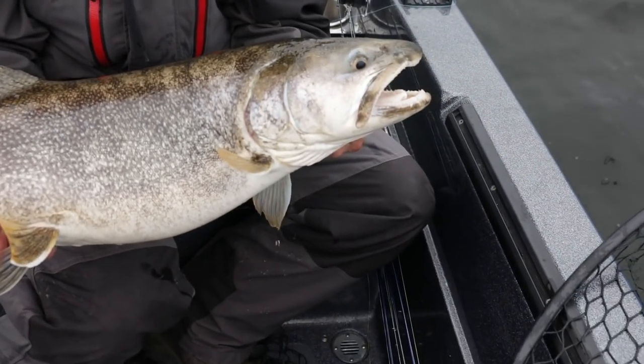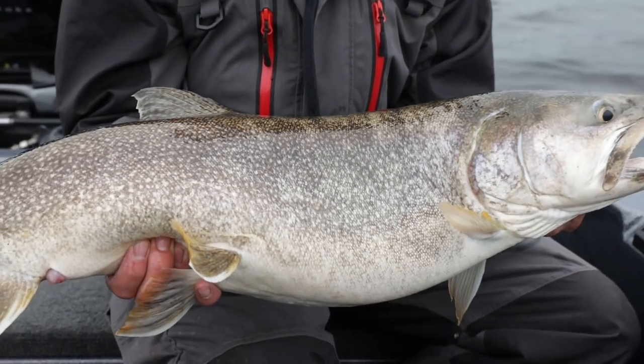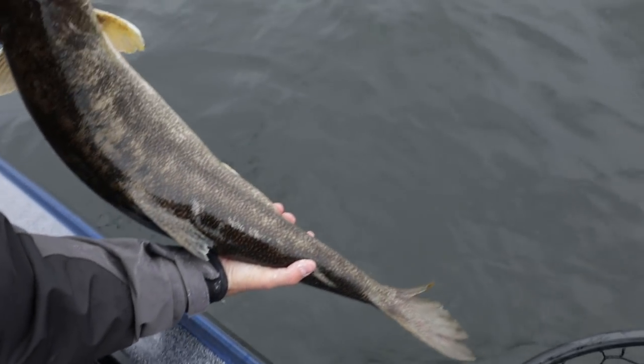I ended up hooking it right in the cheek, unfortunately, but sometimes it happens with trout, you know, they're just so aggressive and they swipe right at the bait. But still, that is an old fish. It's got a lot of character.